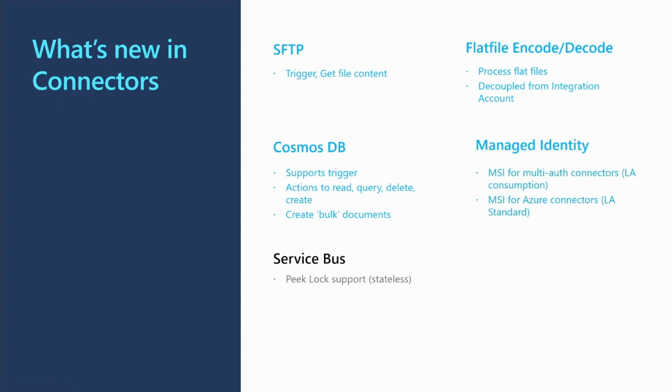Another big area of focus for us is to enable support for managed identities for connectors for both consumption and standard Logic Apps. We have now added the support for MSI for multi-auth connectors like SQL, Azure Blob. We are also releasing support for MSI for all Azure connectors in standard Logic Apps. Later in this session, I'll be showing a quick demo on how to use MSI with connectors. And last but not the least, we have added support for peek lock in the built-in Service Bus connector, which now gives you more control on the processing of received messages.